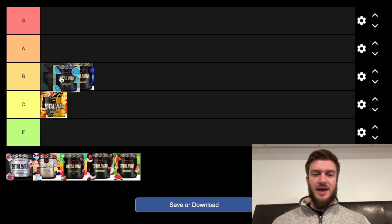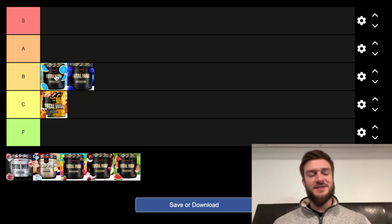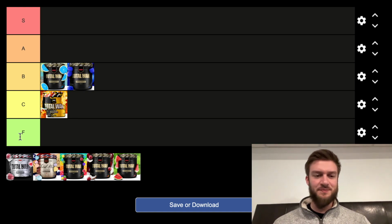Next, we got blue lemonade. I think this is a little bit better than blue raspberry. They are kind of similar. This one's got a very citrusy flavor to it. I've had this one a lot. I've had it in the pump as well, Big Noise, and I've liked it. Blueberry lemonade is usually a pretty solid flavor.